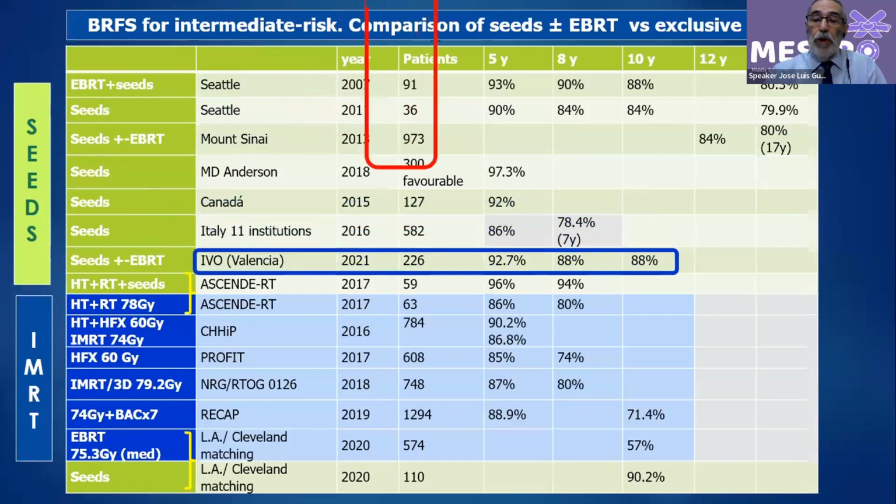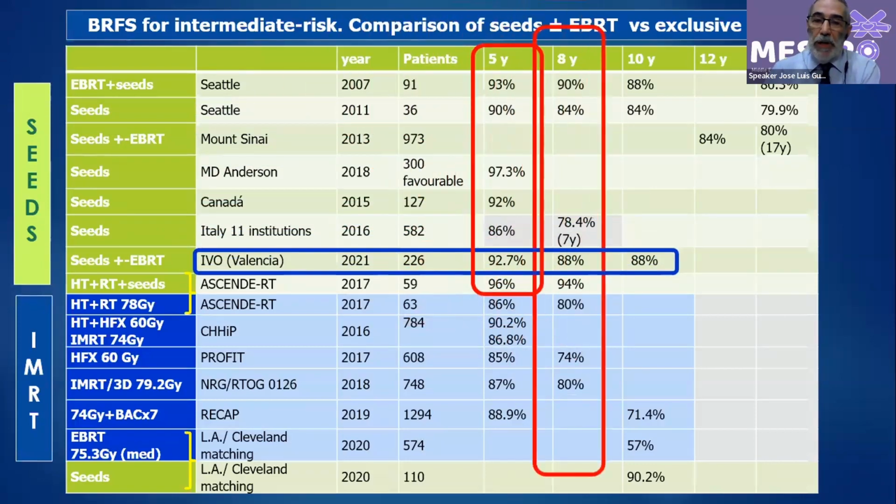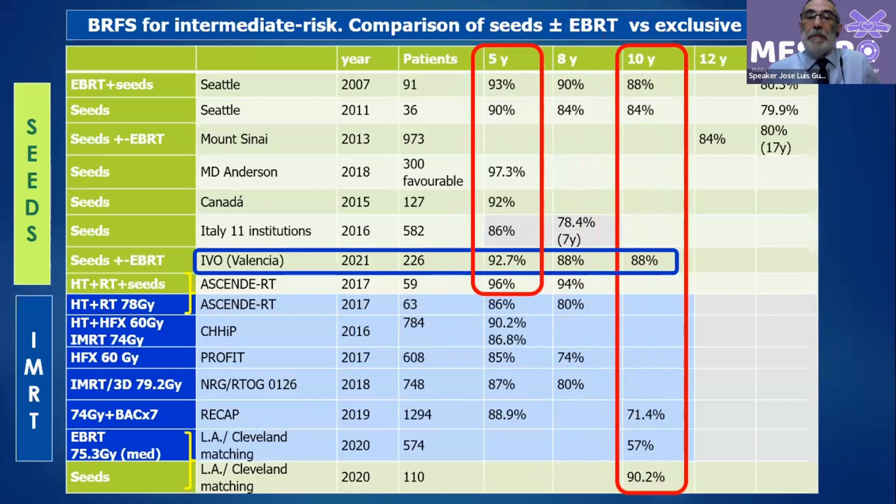So, only to show, not in low risk, that everything works in low risk, but I've shown you before in intermediate risk that maybe the discussion is not so clear. You can see in green the seeds results at 5 and 10 years in very well-known series: Seattle, Mount Sinai, MD Anderson, Canada. So we can see that at 10 years and 5 years, when we compare with the results of IMRT in blue, the results are better with seeds.